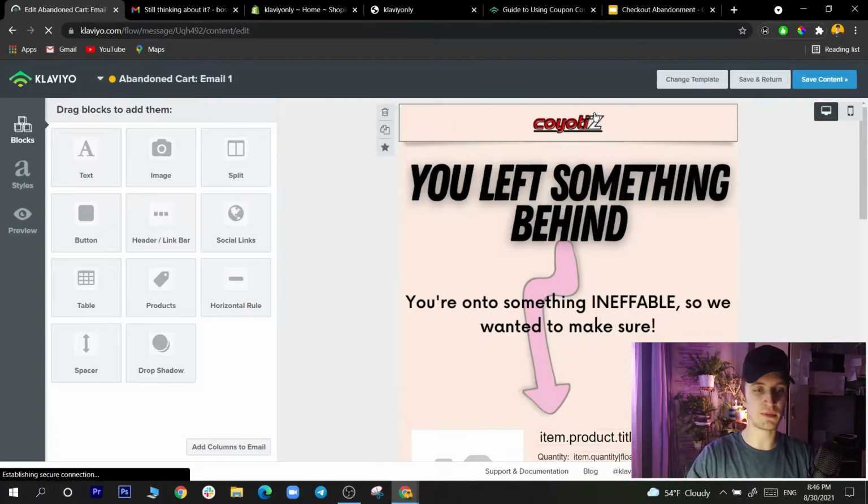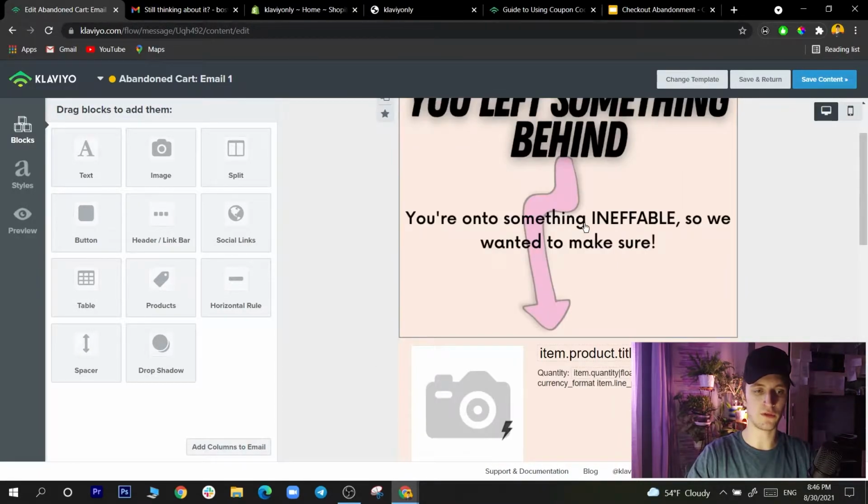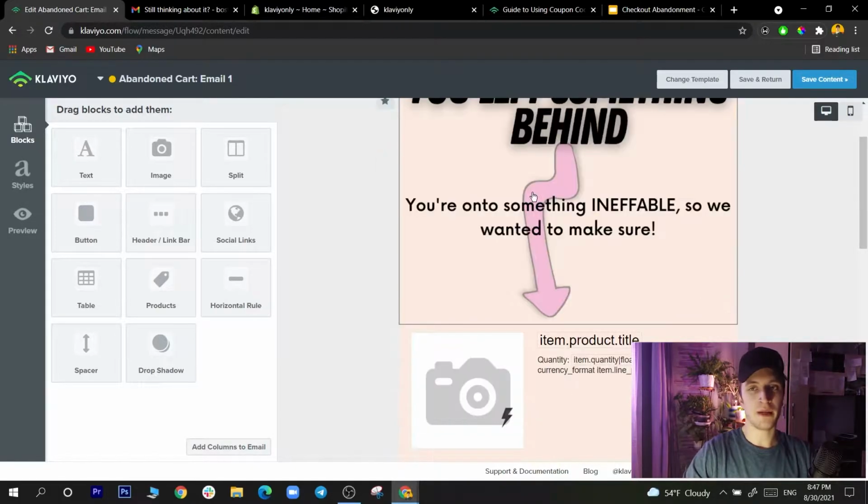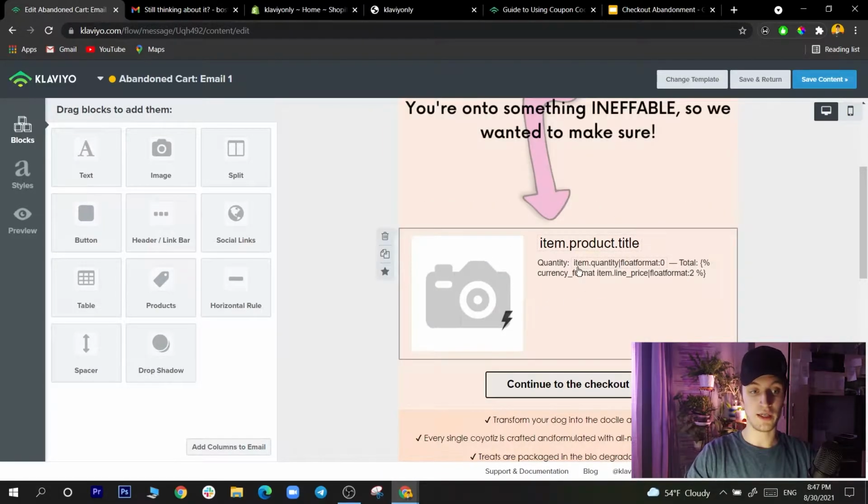So basically, the first email that I have here, again, Coyotes is my agency logo, but I'm just using it as an example. All of this was crafted by myself, so it's kind of on brand, right? You left something behind, pretty simple copy here. You entered something inevitable, so we wanted to make sure here, guys, it's actually pretty important to address this one.